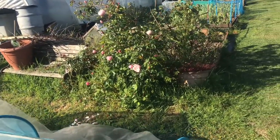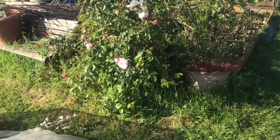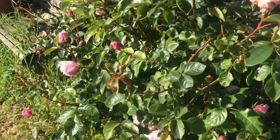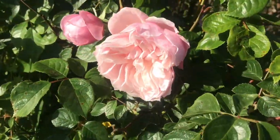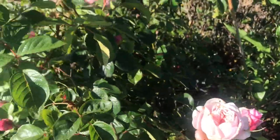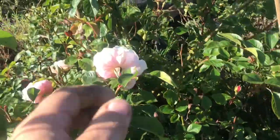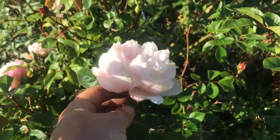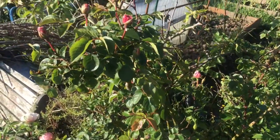The roses here are coming out lovely. We took some of the roses home and the smell is wonderful. Some lovely roses, absolutely lovely, and loads of them still to go.